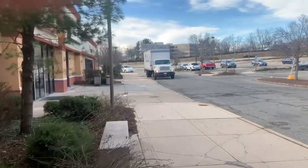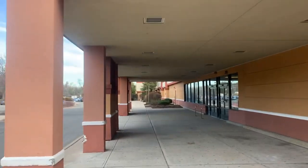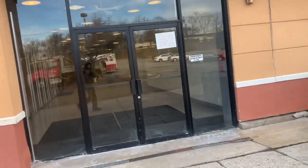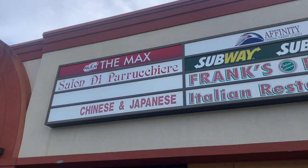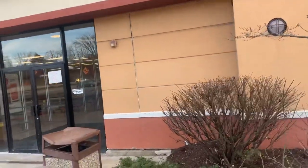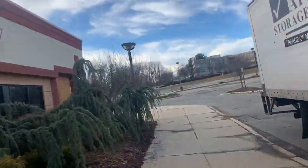I had earlier recorded a store that looks like a Dollar Tree right next to it. It was like right over there. So as you can see, there's a McDonald's here too. There's a store that's closed here as well. They had the Max Salon, Italian, Chinese, Japanese, Italian restaurant, French food. I think some of these stores are closed. It says they moved. So we'll find out further.